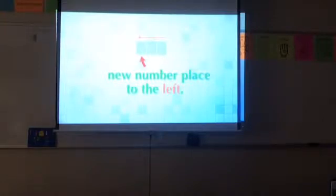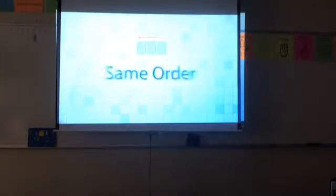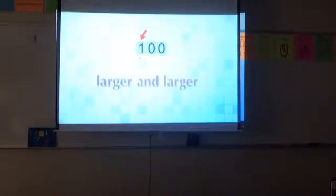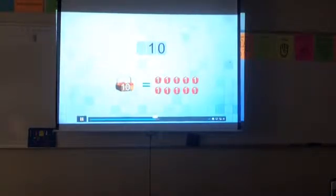Have you noticed that each time we got a new number place to count larger groups, we placed it to the left of the previous number place? That's important because number places are always arranged in the exact same order. Starting with the ones place, as you move to the left, the number places represent larger and larger amounts. And did you also notice that each new number place represents groups that are exactly 10 times bigger than the previous number place? 10 is 10 times bigger than 1.